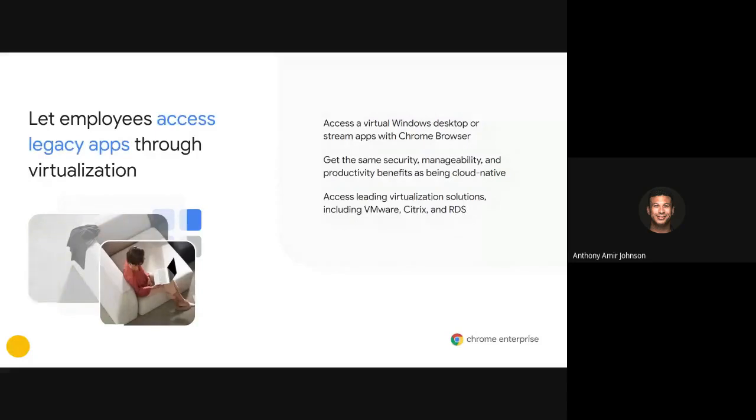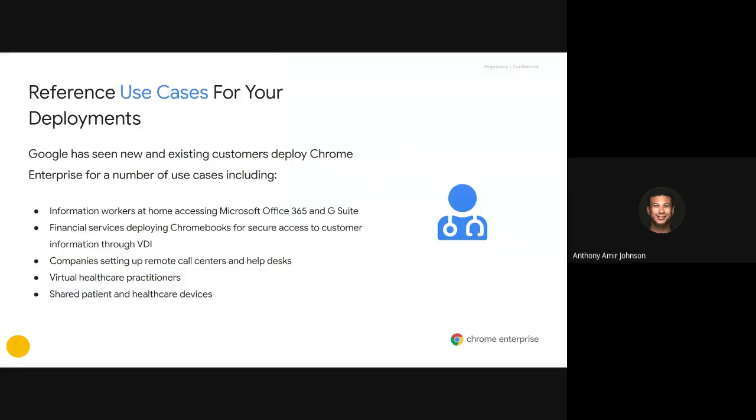Conditional access and performance allows them to log into their Chromebook just like they would as if they're right in their office, and the same for remote desktop services. The performance is unmatched, and the integration is absolutely fantastic. So these are ways that we can leverage Chrome Enterprise to continue to give your organizations what they need when they're working remote. And I love to talk about where we see these.